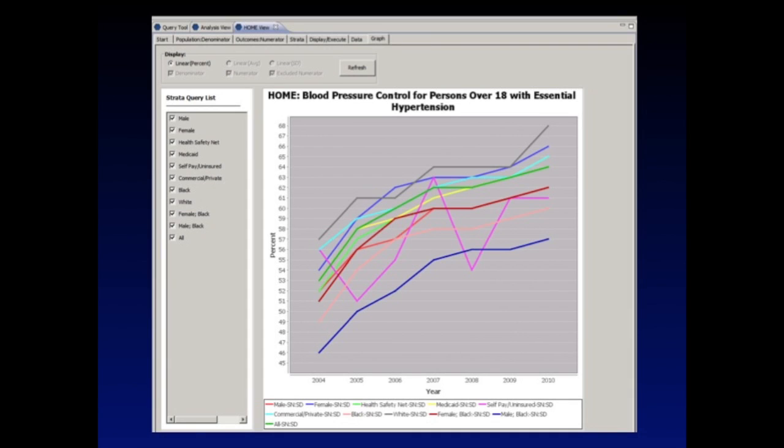And then the tool actually does some graphing here, so you can start to look at, I guess you could call them disparities, but mostly we just call them gaps or differences. So how do the outcomes in these different groups differ over time?